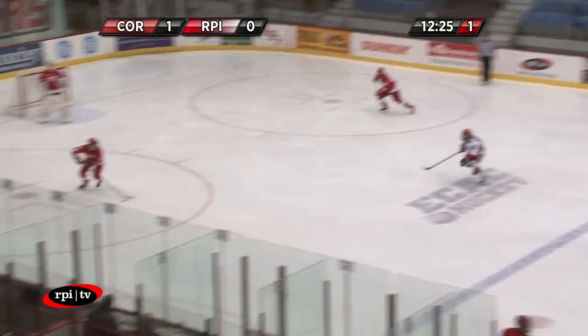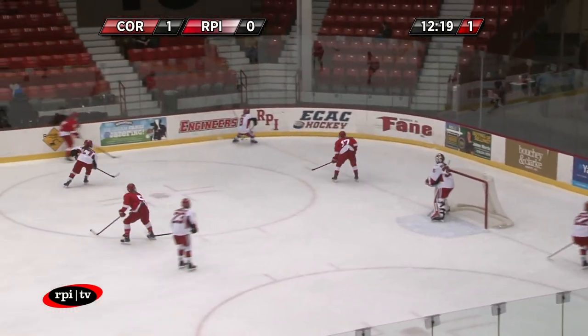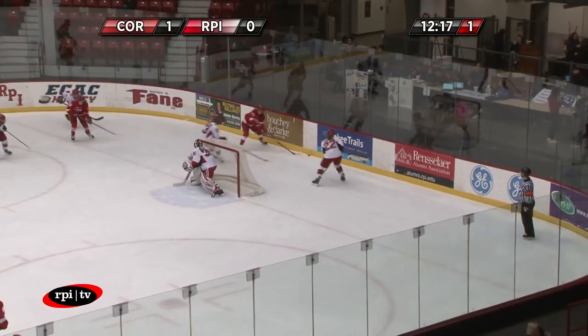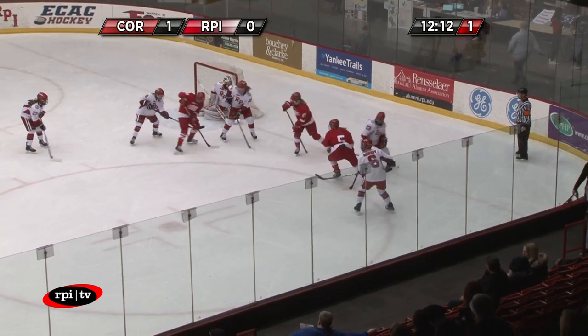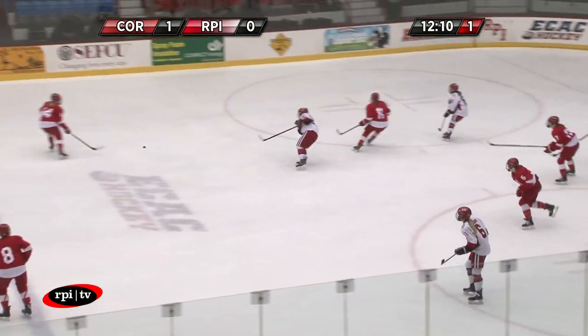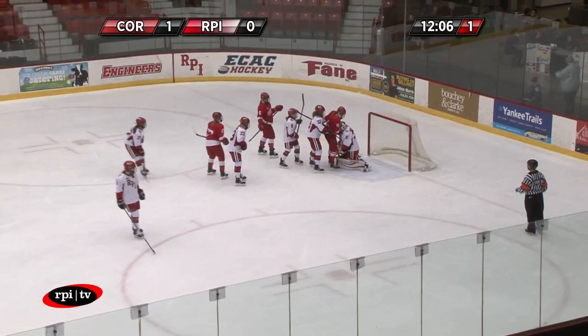Athena Song now, freshman from Ames, Iowa. Oh, a ton of hockey in Iowa. And it's nice to see when you do see a hockey player come from a lesser known non-hockey hotbed like Ames. Here's a puck play to the point. Wrist shot coming. Saved by Solander. She holds on to this one.